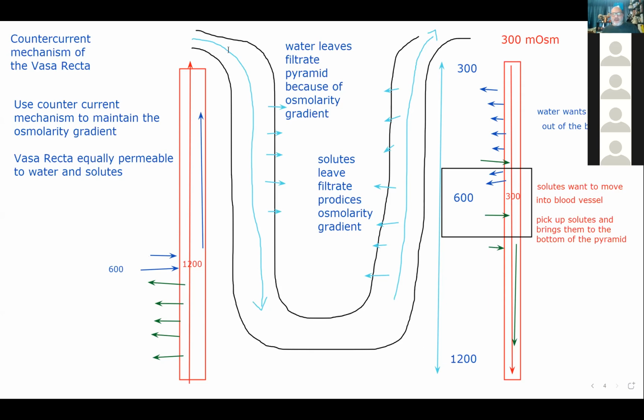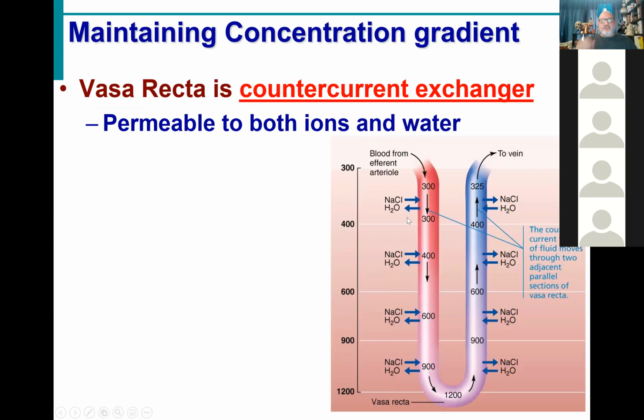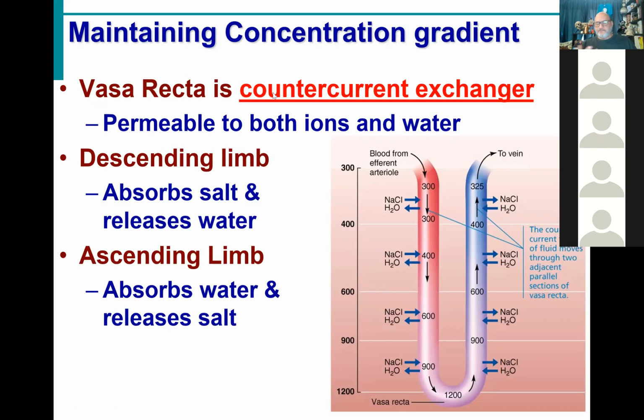And again, if you don't like my drawing, if I've been confusing to you, here we have that pretty picture from your textbook that talks about this countercurrent mechanism of the vasa recta, what we call the countercurrent exchanger. As it goes down, it is picking up solutes and bringing those solutes down to release them. And then as it goes up, it is picking up water and it releases water on its way down. So because it's permeable to both, this movement of both ions and solutes allows us to maintain that concentration gradient in the pyramid.